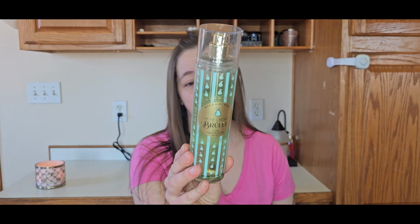Okay, so Bath and Body Works and their fine fragrance mists, I always heard that they lasted forever. Well, they don't last forever. They last longer than the lotions and stuff like that, but they don't last forever. And I don't know what makes them turn or what prompts them to turn quicker than others, but this is now going to be the third fine fragrance mist that I've found that's gone bad. I'm going to just say what it is. It's the Pear Creme Brulee.